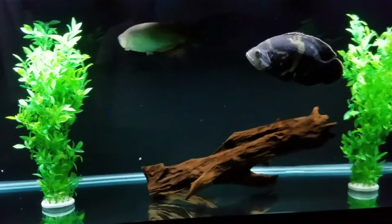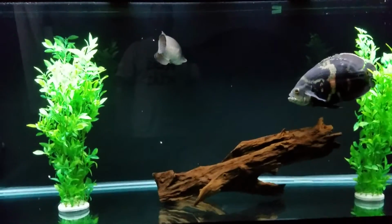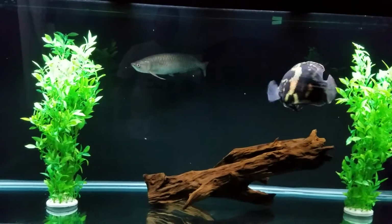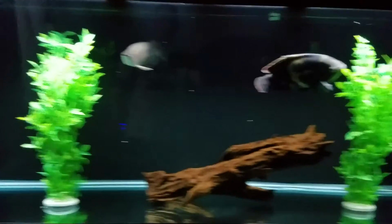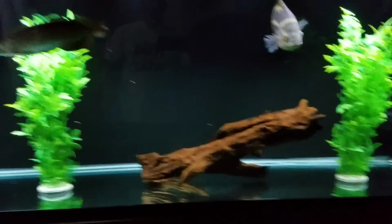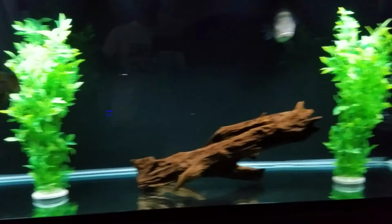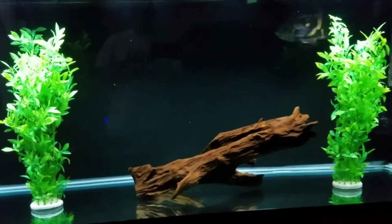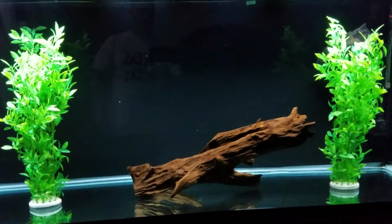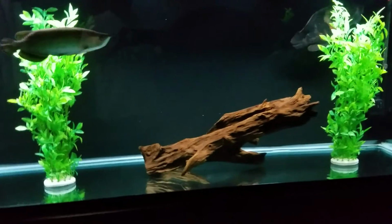I went to the pet store today. I added these two plants. I think they look nice. Eventually, I keep saying I'm not going to put a substrate on the bottom, but I might put white sand. I'm really thinking about it. But I think the plants are a great addition. It gives it nice color. I love green, like a bright green on the black background. It really looks nice.